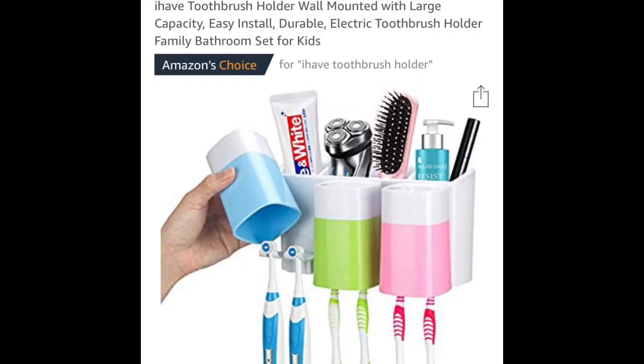You can use your medicine cabinet for storing your medications. Another thing I've seen is I found these toothbrush holders that will cover your toothbrush, and then you can store your hairbrushes and toothpaste and stuff in the top of them. So that way, if you don't have the cupboard space or the counter space, you can do that. And that actually will keep your toothbrush sanitary as well.